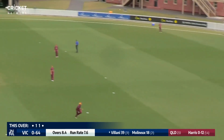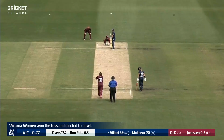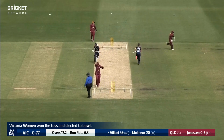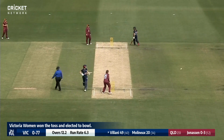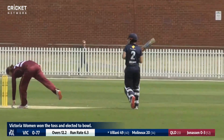Villani goes bang! Has it got enough meterage for a 6? No, 1 bounce inside the rope. Constant debate around cricketing circles is the notion of overrates, as Villani just squeezes that one between bat and pad. Good running by Molyneux to scamper down the other end, and it means another half century.